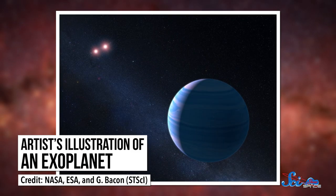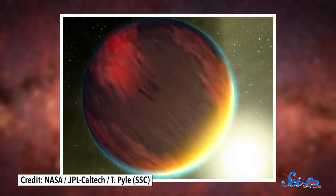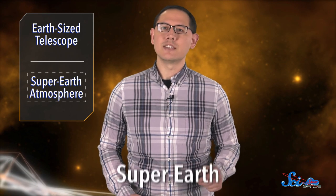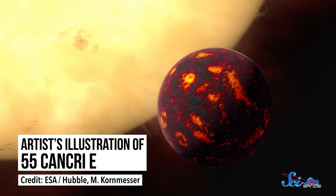Exoplanets are planets orbiting stars other than the Sun, and their atmospheres are incredibly hard to detect. One way to do it is looking at how a host star's light passes through the atmosphere at the very edge of an exoplanet. Scientists have been detecting atmospheres around giant gassy exoplanets for about a decade. But it took until last year for them to find an atmosphere around what's called a super-Earth. Super-Earths are exoplanets more massive than Earth and less massive than a planet like Uranus or Neptune. And the first one where we found an atmosphere is called 55 Cancri E.